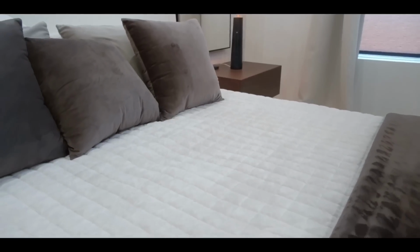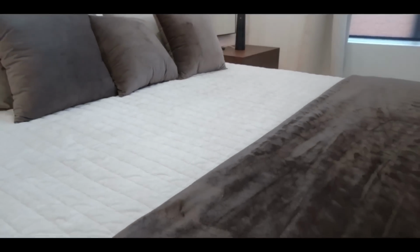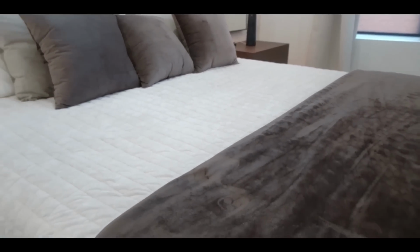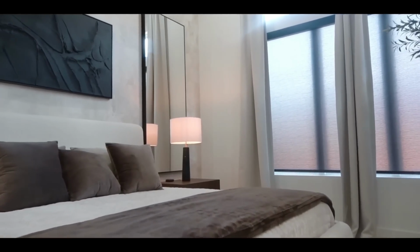When it came to the bed, we decided to do a velvet quilted fabric that is going to give that luxurious feel, that hotel feel, and the whole vibe of the room.